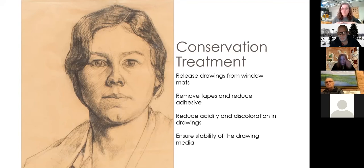We also felt it was important to remove the tapes and reduce all the associated adhesive on the back, because in some cases the adhesive was actually stronger than the paper itself, and it was starting to really embed into the paper and would cause, again, more deterioration over time, embrittling and damaging that paper.